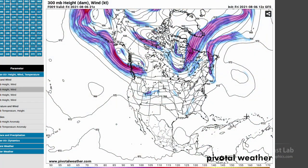Looking at the 300 millibar chart up in the upper troposphere, we do have a jet along the Arctic coast coming down into Quebec. There's the main polar vortex across Baffin Island. However, it does look like we have a little bit of cold air aloft, a little bit of a vortex across the western high Arctic.